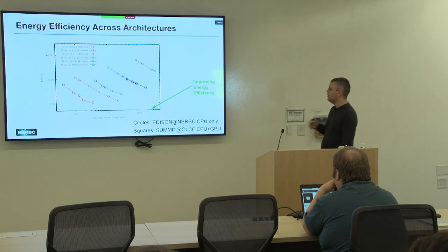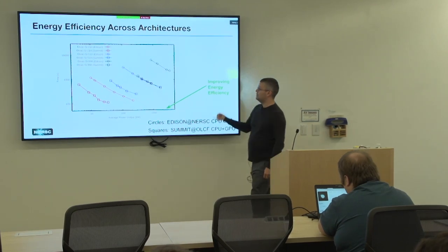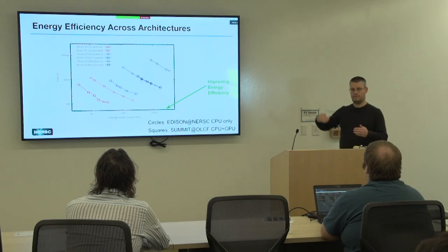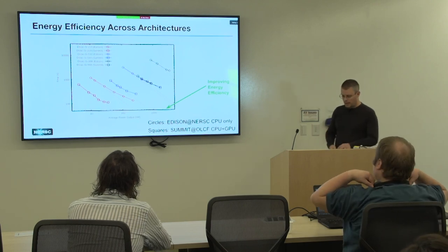This is an example of a code running at different scales on the Edison system and the Summit system, which has the current generation of NVIDIA GPUs, for a few different problem sizes. If you compare, for example, these blue squares with the red squares and the blue circles with the red circles, you can see that we're achieving an order of magnitude in energy efficiency, which is along the diagonal in this plot. The y-axis is time, the x-axis is power, and so time times power is energy. Along the diagonal, you get the average energy used for the simulation. So this is really exciting.